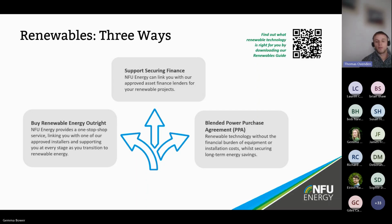The other two look at essentially ways of offsetting that initial cost. The first would be to secure finance, either through an approved asset finance lender or otherwise. Again, NFU Energy can recommend prospective suppliers of this finance option, but I'm sure many of you will either have your own or there will be other opportunities to explore.